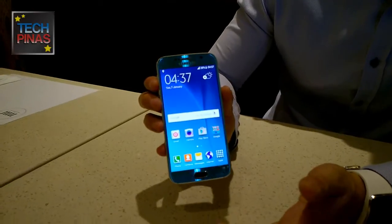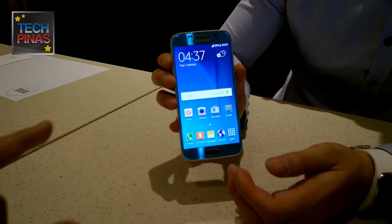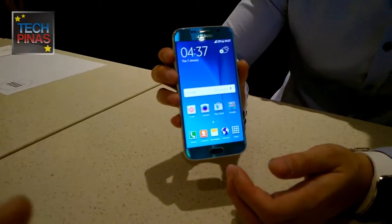Ako, I always say that in terms of display, also in terms of the innards naman, Samsung talaga is the best, right? Yeah, the Super AMOLED, nothing can beat Super AMOLED. And then speaking of the innards, can you talk more about the processor? Because pareho lang naman to halos.